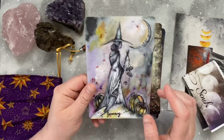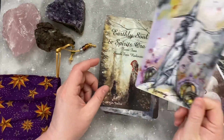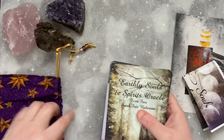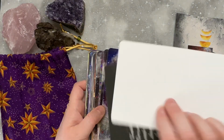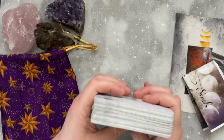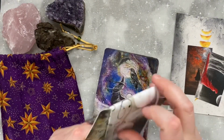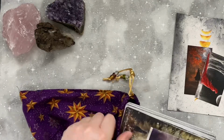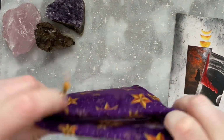And I actually turned this one into an additional card for the deck because I thought that it was a really good card. So I literally wrote my own keyword on it and included it in the deck. Because I normally drew this deck right out of the bag. I didn't shuffle it, so the fact that that card didn't have a back on it wasn't a problem because I was always drawing right out of the bag. But anyway, so that is the Earthly Souls and Spirits Oracle by Terry Foss. Again, this is the out of print postcard sized version, and it will be coming with the bag and all the additional art cards when I sell it.